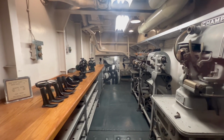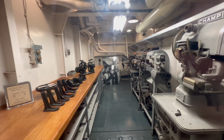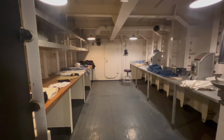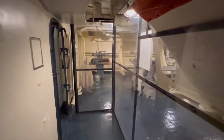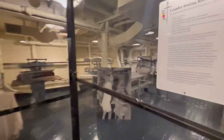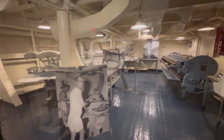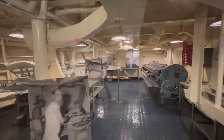Here we have the cobbler's shop. It's a shoe repair shop. This is the laundry receiving room, and the laundry ironing room. This got quite hot down here.